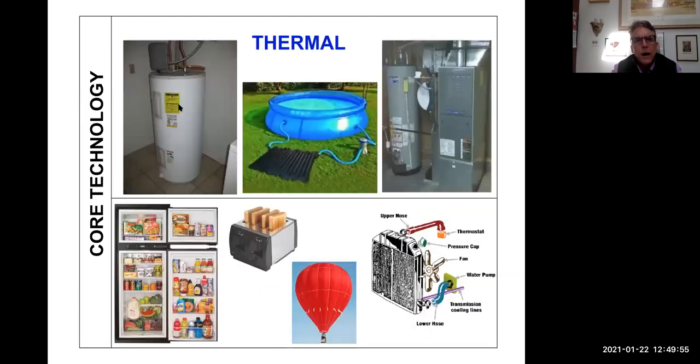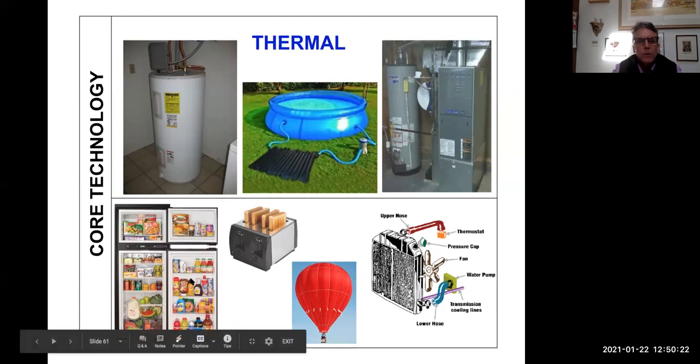Okay, so here's our hot water heater. Here is a weird pool with a solar heater. See, this is a pump. They have a hose coming out into this section. The water goes back and forth slowly. This is black, so out in the full sun, it really heats up and it will warm the water in here, and then it gets pumped back in the pool. This is the furnace. This is a hot water heater, refrigerator, thermal technology.